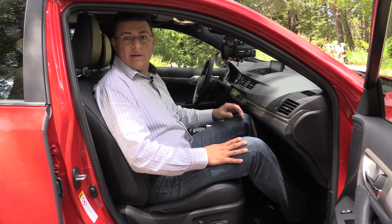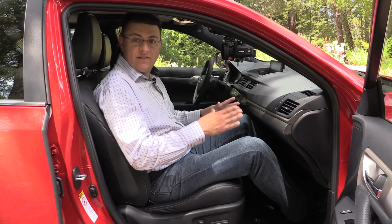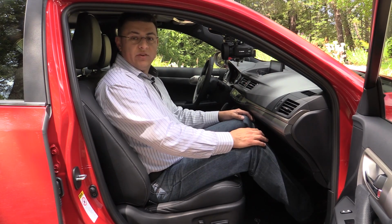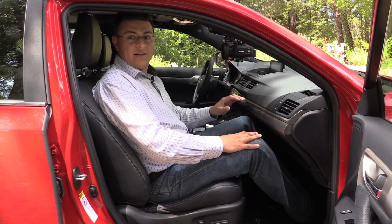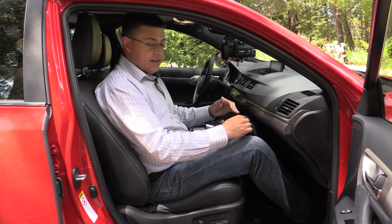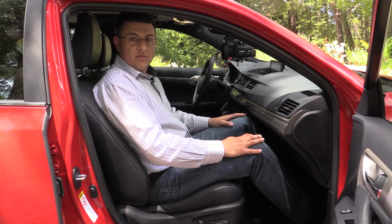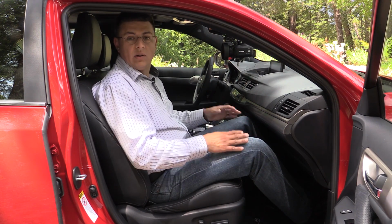All right, and we're now in a position where that rearward-facing child seat is fitted properly into the CT 200H. So you can see I do have about an inch of legroom left right up here up front. Obviously, there is a slight safety concern associated with this because there's going to be a little bit less crush room going on right here, but it is relatively comfortable. I could do this for a number of hours or even on a long road trip.